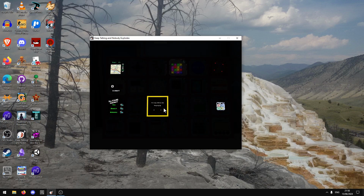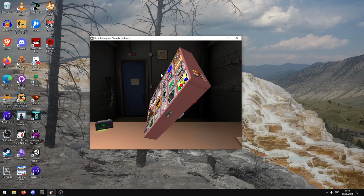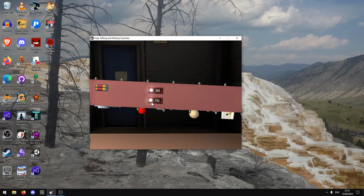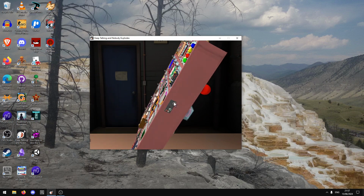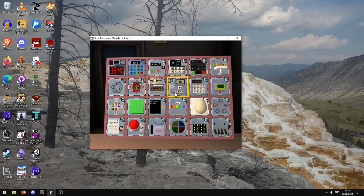Probably gotta trade my screen. Batteries, there are 4 and 2. Indicators lit: SND and FRQ. And port plate: RJ, RCA, PS/2. Yep, serial number is Kilo Foxtrot 9, Kilo India 0.